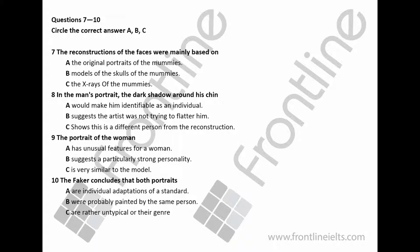Obviously, this isn't much of a sample upon which to judge an entire genre of portraiture, but the researchers are convinced that, on the whole, the artists aimed to represent their subjects as they appeared in real life, whether this was flattering to them or not.